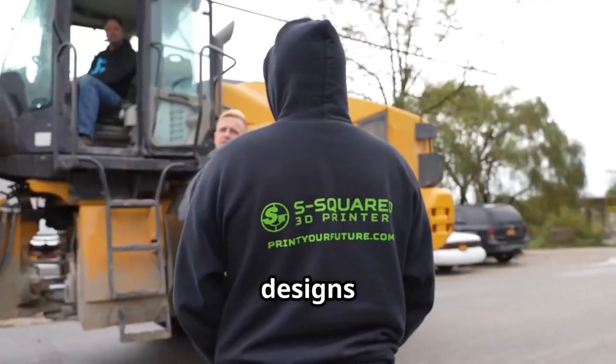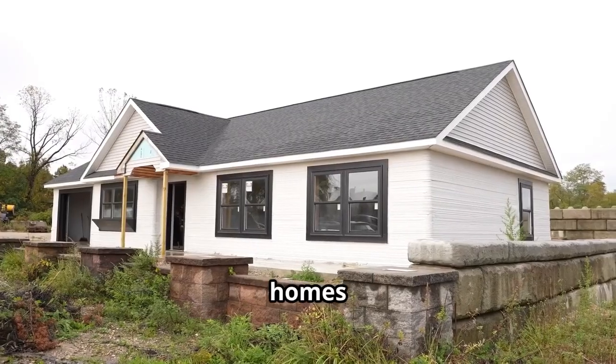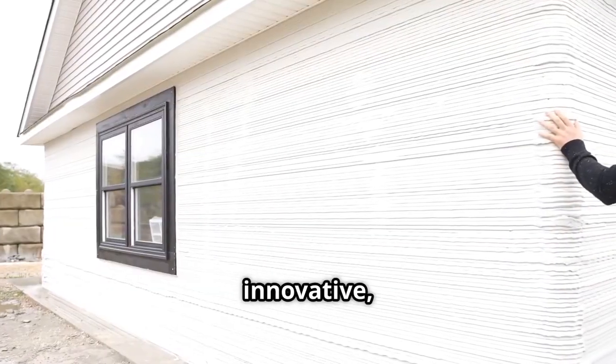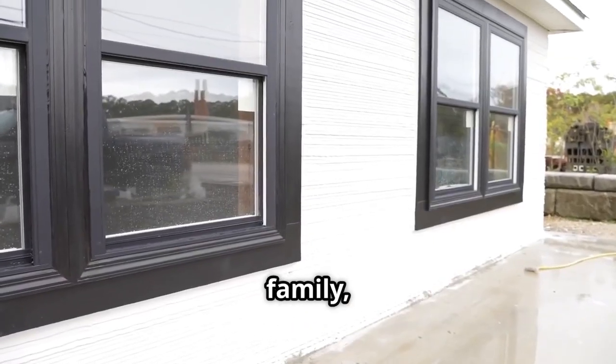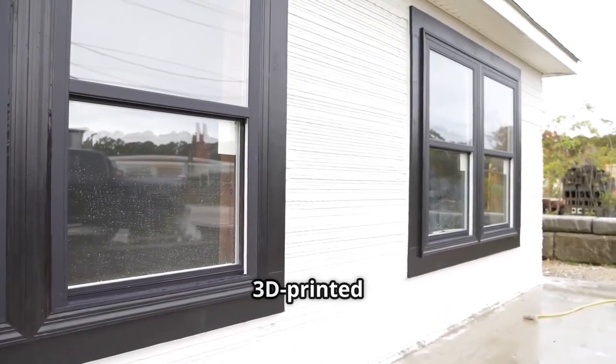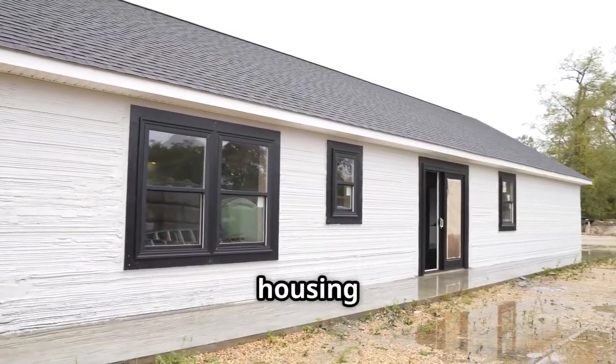From sleek modern designs to eco-friendly retreats, these 5 3D printed homes prove that affordable housing can be innovative, sustainable, and stylish. Whether you're a minimalist, a family, or an eco-warrior, there's a 3D printed home under $100,000 for you. The future of housing is here.